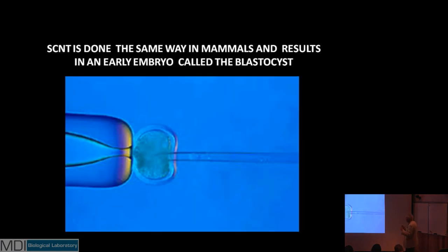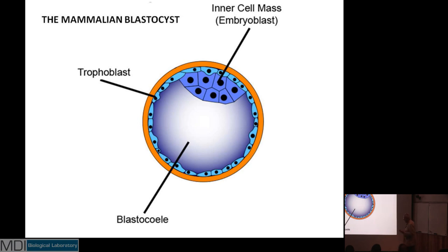And we can do somatic cell nuclear transfer the same way in mammals. And this results in an early embryo called the blastocyst, which was equivalent to that blastula of the frog that I showed you in the previous slide. And this is a diagram of the mammalian blastula, this human blastula. They all look the same way.